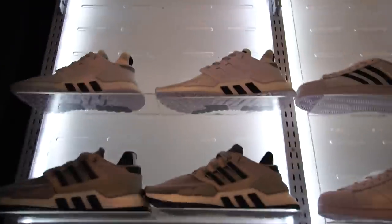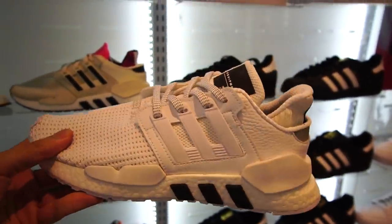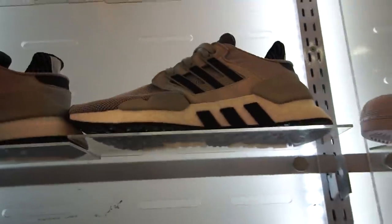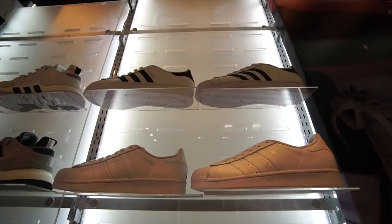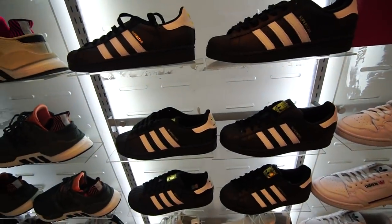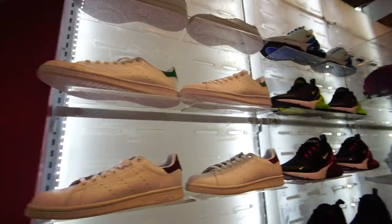So we got some EQT 9118s, I believe. Sort of like an all-white colorway with the Boost on the bottom. Pretty fresh. Here's a couple more colorways. They have a gray colorway. They got a black colorway. And probably one of my favorites right here, too. They also have all the classics, of course, like the Adidas Superstars, Shell Toes. We got the Continentals here as well. The Stan Smiths.